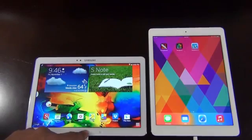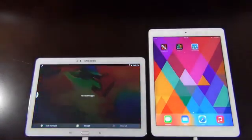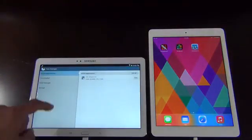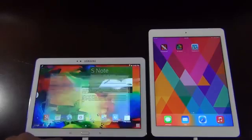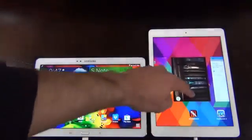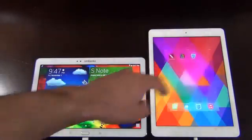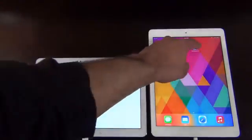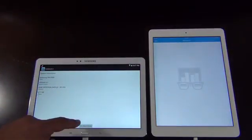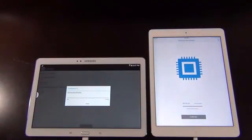So now let's run the processor and memory benchmarking tool. So let me clear everything that is running in the background, and let's clear the memory from the task manager in Samsung. Okay, and let's take a look at the iPad and make sure nothing is running in the background. Okay, swipe up, go away, gone. So we have clean slates. So let's launch Geekbench on each of these tablets and press run. Okay, so let's let this run its course.